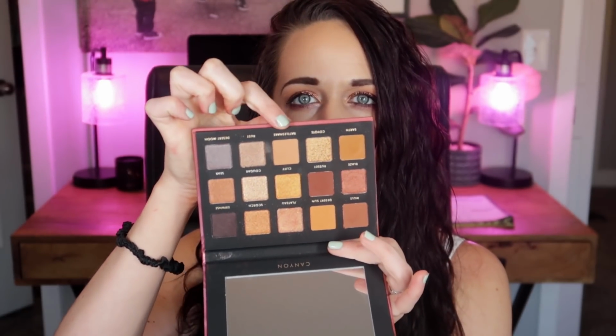The mattes are so freaking easy to blend. Even days like today, I used a palette that I'm gonna talk about in a couple minutes, but I started this look with this matte right here. I've reached into this palette so much throughout the month of February, and I'm so happy that I picked this up.